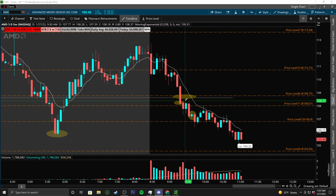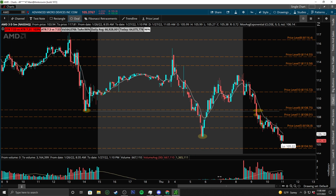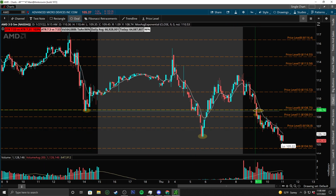So after it broke below 108.75, you can see it gave some slowdown, and then it dropped with the 3-bar play. This was our entry point, mainly because we liked it below previous day low, but the watch list level was a little bit more conservative, below this 3-bar play. As you can see, riding the 9, it did continue down, but let's cover it.